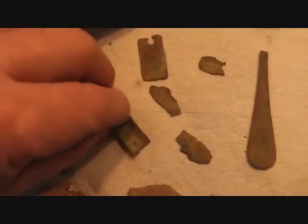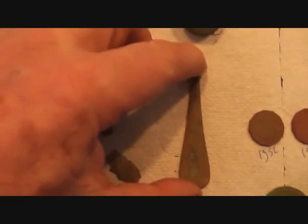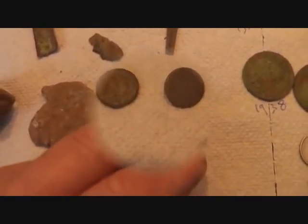And then odd bits of copper, but nothing substantial. Spoon handle. There we go. You've got to put them that way round, I believe. Yes. Something silver. But it ain't proper silver, tell you that. Oh, what does that say? Lead, wow, chunk, plonk, plonk, plonk, and a couple of little weights here, look, for fishing.